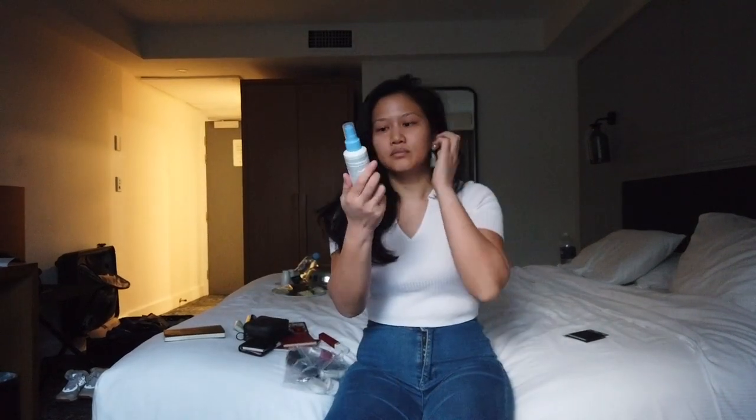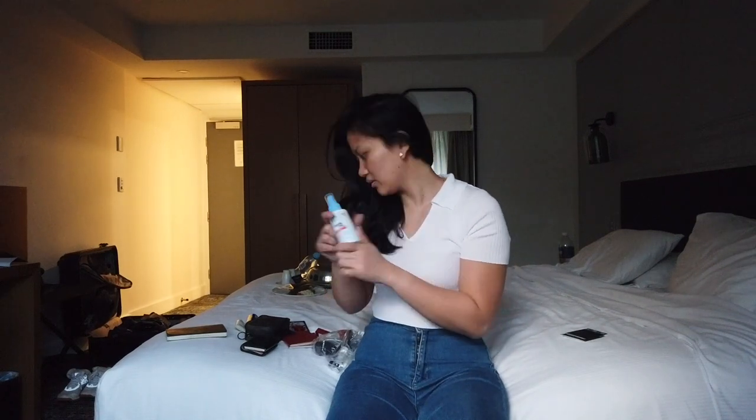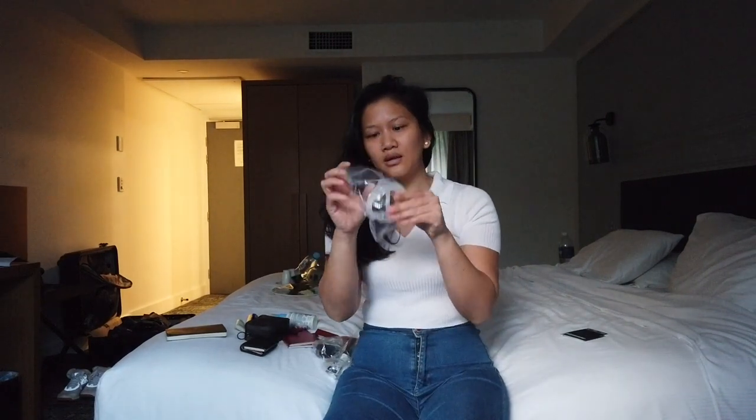I also keep this disinfectant spray with me in case I need to disinfect anything in the room or my bag. Ever since COVID, I always carry this around with me in my working bag. And then I have this mask guard. This one I wear underneath my mask because my lipstick always smudges. This helps to separate the mask from my mouth so that it won't smudge my lipstick.